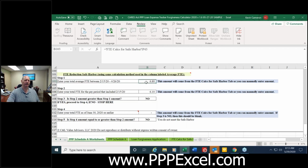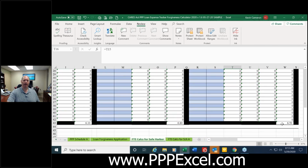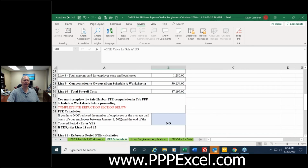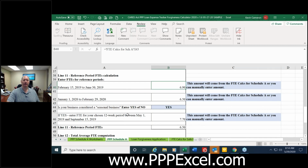But in Sample's case, their FTEs during this February 15th to April 26th period was 6.8, and their FTEs on February 15th were 6.1. So the program automatically calculates that you don't qualify for the safe harbor, and we have to move on. If in fact they did meet the safe harbor, then the calculation would bring over what the FTEs were at June 30th or earlier, which was this column way out here, 6.5. So in this case, they don't meet the safe harbor, and we have to move on to our next FTE calculation. So our third question is, are FTEs for purposes of using the reference periods?